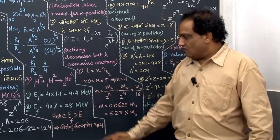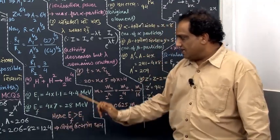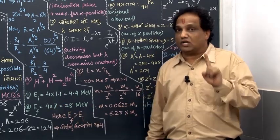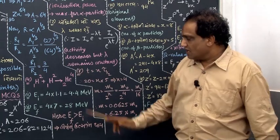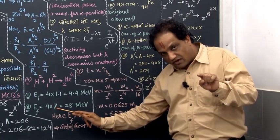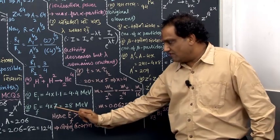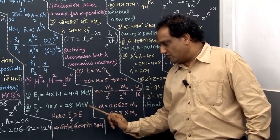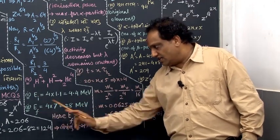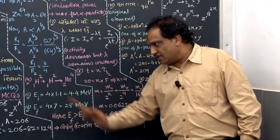Okay, fine. What about the total binding energy in the final condition? Let it be EF. That is the binding energy per nucleon in the final condition multiplied by the total number of nucleons in the final condition. The total number of nucleons in the final condition is 4 and the binding energy per nucleon they have given as 7 million electron volt in the final condition. 7 4s are 28 million electron volt. What was the initial binding energy? 4.4. What is the final binding energy? 28. So you can see this number is greater than this number. So EF is greater than EI.